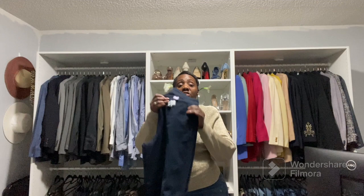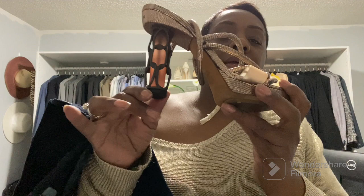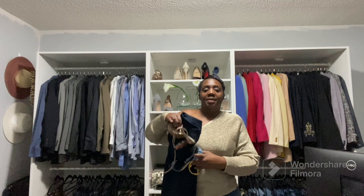Now, originally, I said I was going to pair these with my Dolce & Gabbana heels, but after I'm looking at it, I think I might want to pair these with my Fendi heels. I thrifted these from the Real Real, and these are from the 2008 Fendi Spring Collection, I believe. Look how that looks. I love how it looks. And like I said, I thrifted these from the Real Real. Love that caged heel. Tell me what y'all think in the comments. Team Fendi shoe or team Dolce & Gabbana shoe?